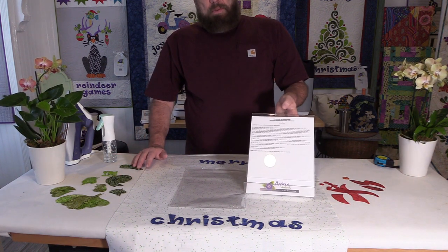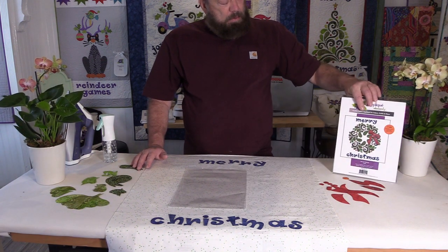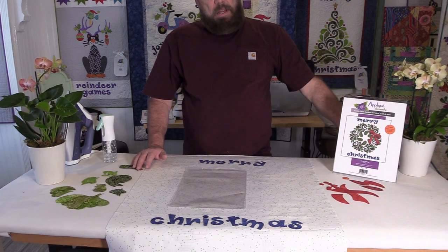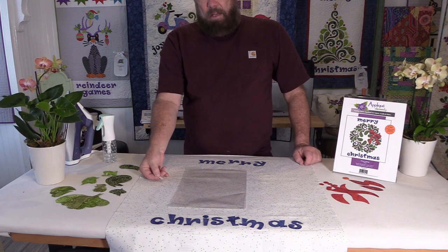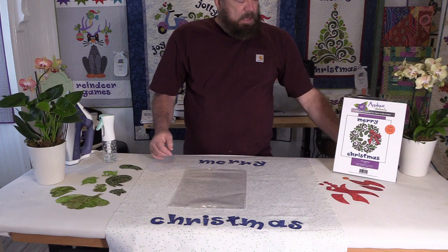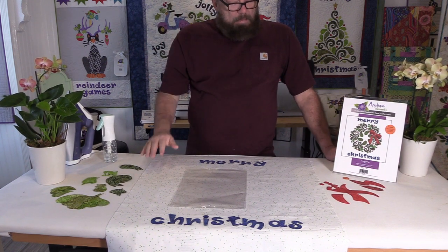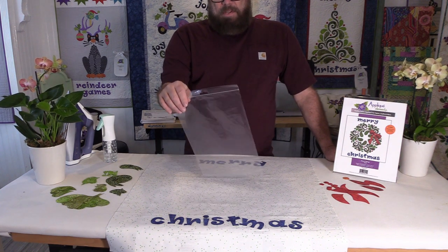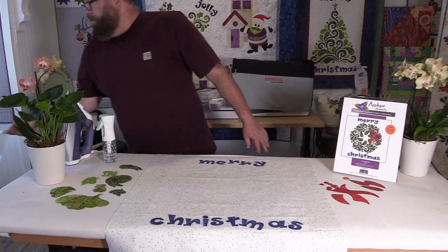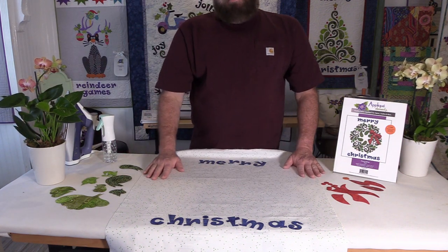It also comes with the full instructions on how this process works, which is fairly simple, but for those who haven't done it before, the instructions are there. And I have my little label that says packed by Vicky. I think Vicky's the only person I've ever seen that does these packagings, but everything seems to be perfectly in order. So I'm going to go ahead and get rid of this plastic bag off of the table just so it doesn't come in contact with the iron.